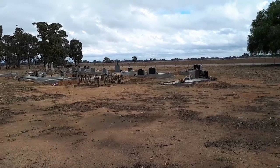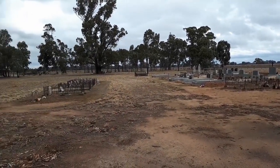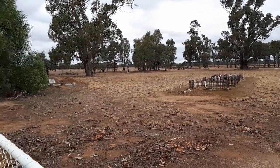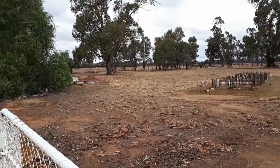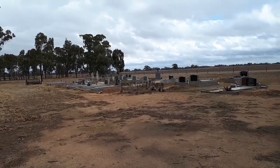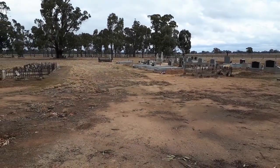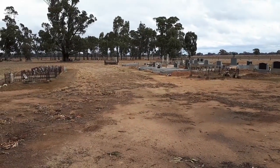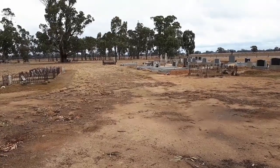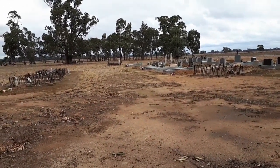It's rather small, as you can sort of see, and there's still a lot of room to add more graves. Now, it opened about 1870. I can't get a solid number on that, I'm afraid. And the reason why it is relatively empty is because a lot of people who want to have their service at a church do so in Nathalia or Namerka, and as a result get buried in either town.